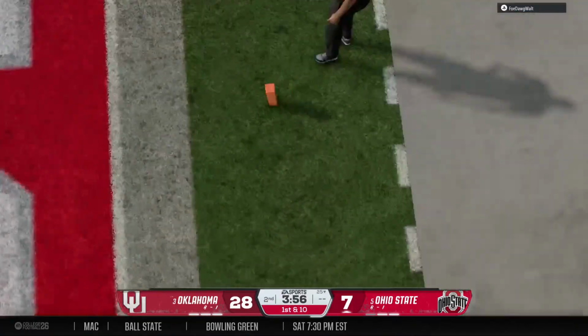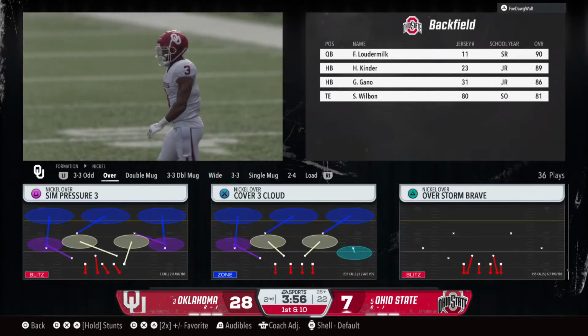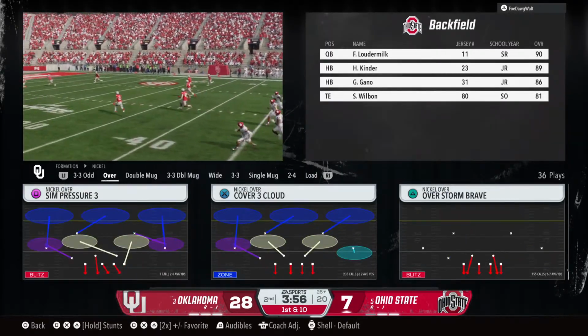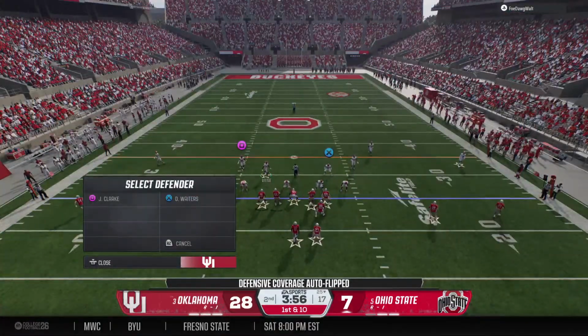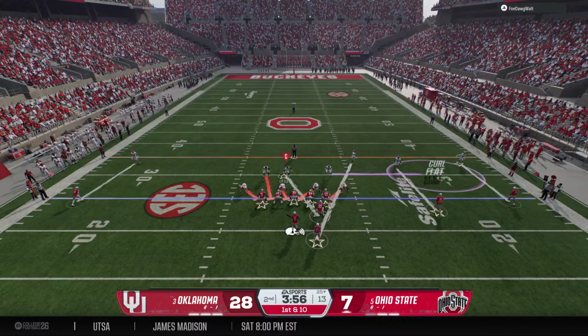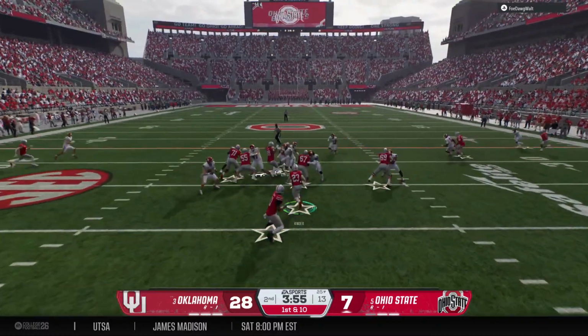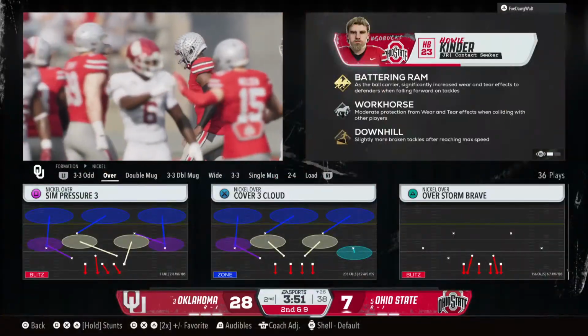That one sails out of the back of the end zone with the touchback. Here comes the powerful Ohio State offense onto the field. The shotgun handoff here. And the Sooners are able to bring him down quickly.